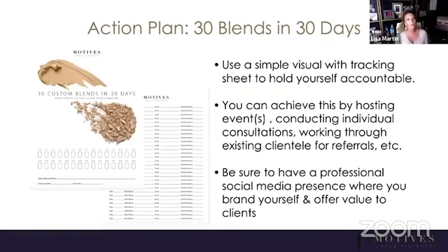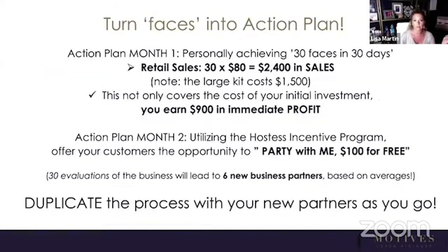We have something called a Blend Your Beauty event. And so you can learn how to do the event where you're walking a group of people through creating their own blend, and everyone's doing it step by step, which is similar to how we teach the class, actually. So going to a class is a good way to learn. So let's just say you're committed to doing that, and you want to personally achieve 30 faces in 30 days. Even if it takes you 60 days, it's still doing awesome, okay?